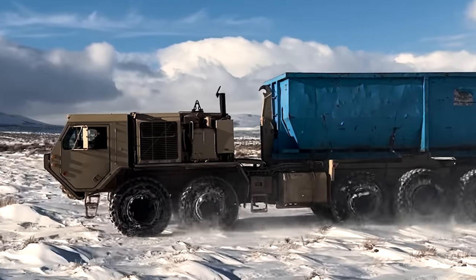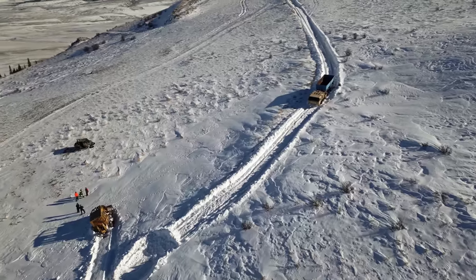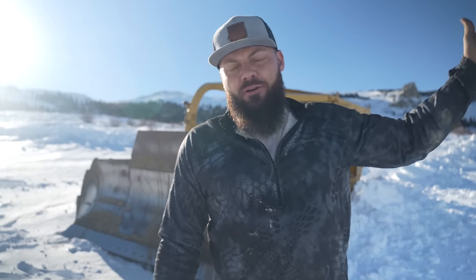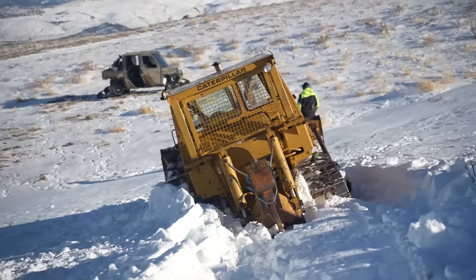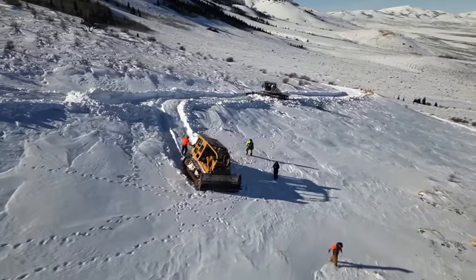Long story short, on the way down, pushing, plowing, and Alan driving the 10x10, he basically just drove into a big fluffy, like 4-foot drift that just stopped the 10x10. I was down the road a little ways. I start making my way back up and plowing, and I get to right here, which is one of the deepest drift parts, and the dozer's not wanting to push anymore, so I'm like, screw it. I'll just drive off the road, back up, and push the 10x10 from behind.